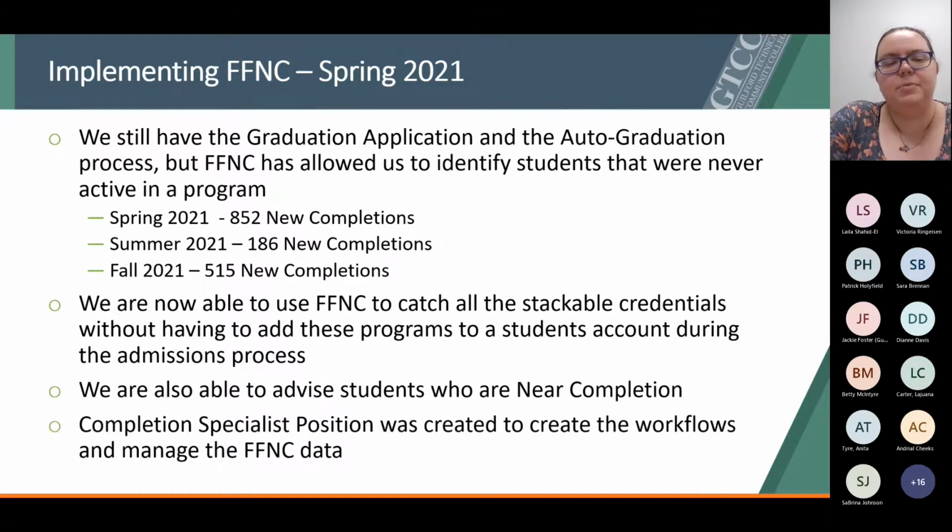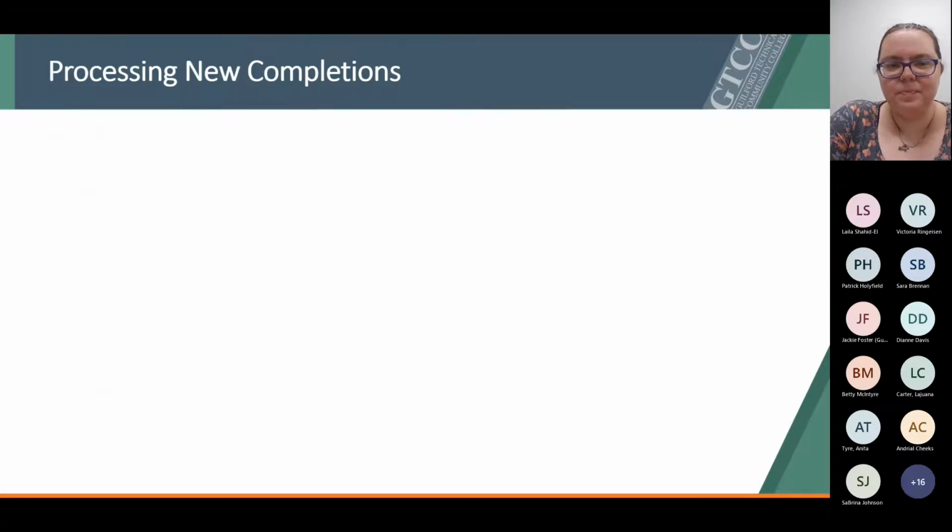And then, as I said before, we created the completion specialist position to help create the workflows and manage the FFNC data. This was completely new, so we had to kind of take what we wanted to do with the data and actually make it work. And those workflows are still evolving based on feedback that we get from staff, faculty, and from students. So we're still working everything out and trying to make it as successful as possible.